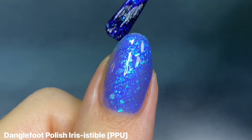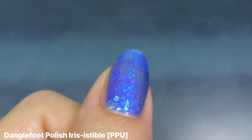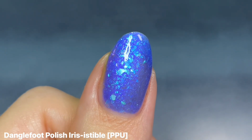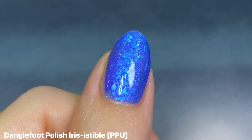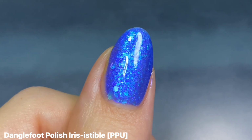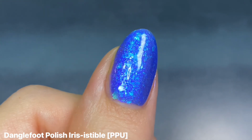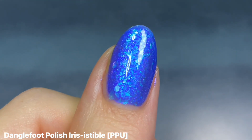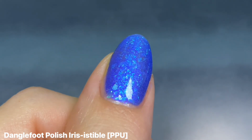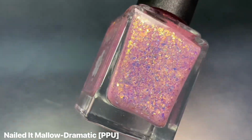This absolutely glows when it's built up on its own, but I'm really curious to try it layered as well. I feel like it would just look so pretty over a very light blue or light purple base. I just can't wait to try it. The only kind of complaint that I have about this one is that it happens to be one of those stinky blues.